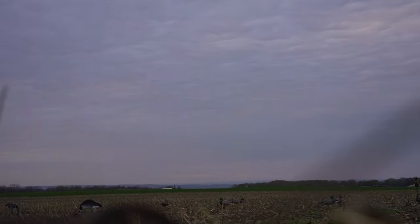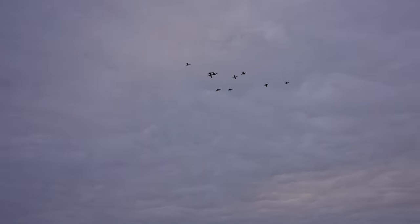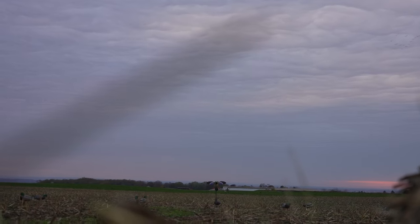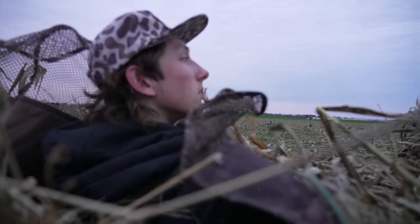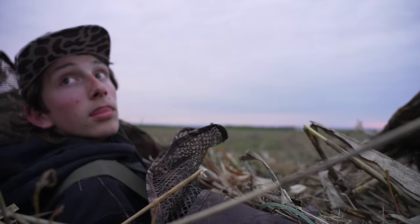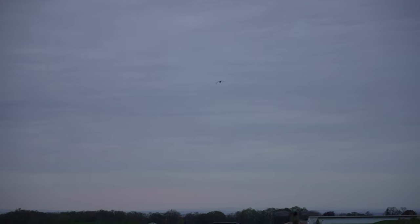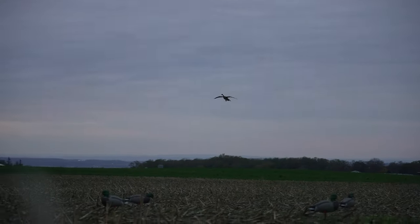Shut up for the ducks. Let's see if they just work. I think this path is it. The swing, they're gonna drop in, I think. Those geese are going back. Oh! Nope. Yep, get ready. Get ready. I'll call it. Kill it!